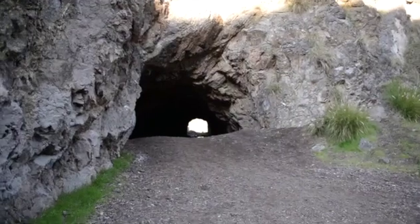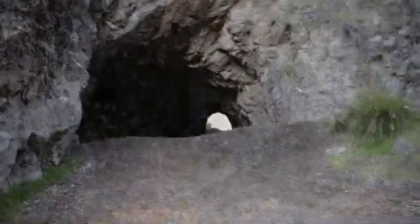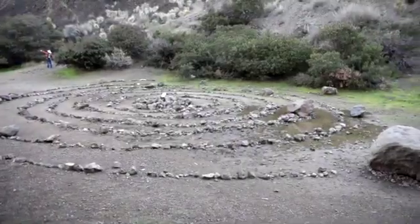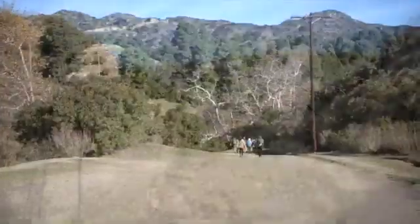As you can see, the cave is actually a tunnel. So that is why in the old Batman series it was possible to show the car shooting out of the entrance at high speed. At the end of the tunnel, there is a labyrinth path for people to walk. Now it's on to the Hollywood sign from the front view.